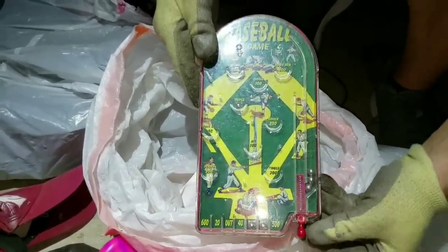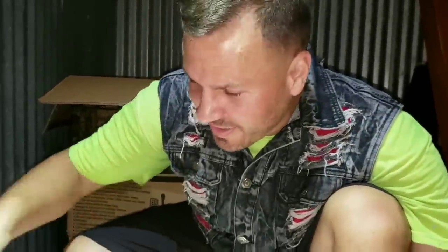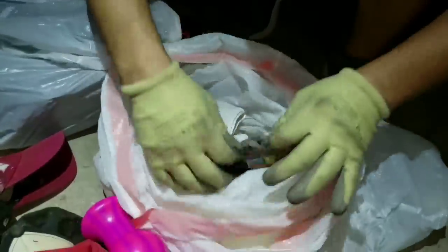I'm trying to get a home run. Oh, I got a triple. Hey guys, it's the first time I've ever been to third base. Right there. And let's see what else we have here.